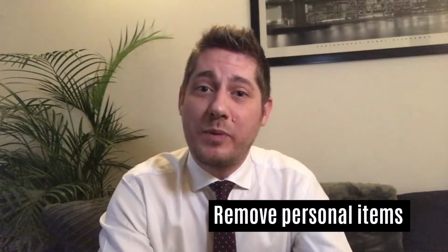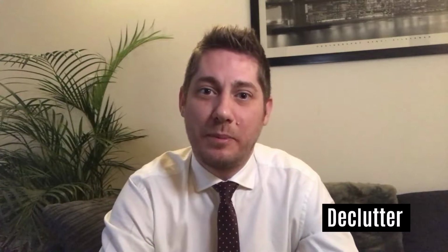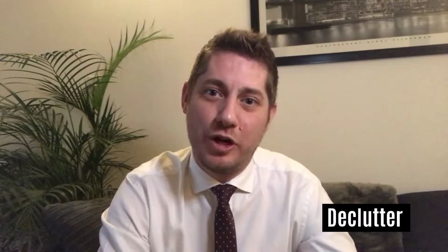Number 2, tied in with that, is declutter. Declutter your property as much as possible. Get away anything that is just taking up space and drawing the eye and attention away from them looking at the property. Simple things like shoes in hallways, coats on coat racks, things like that. Box them all up, hide them away, stick them in the wardrobe, and it all helps to open up the space as well.